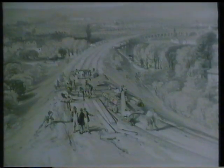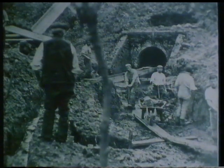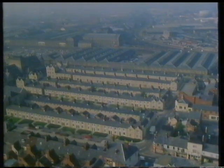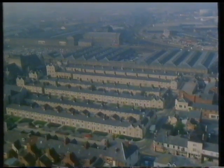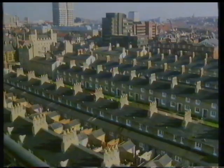Brunel hopelessly underestimated the cost of building the railway. So by the time it came to build the factory and the village to house the workers and the station with its hotel, there was no money in the kitty. So the directors struck a bargain with Rigby, the contractor for building railway stations.